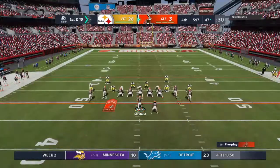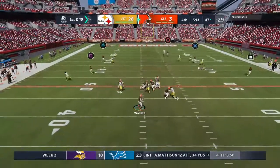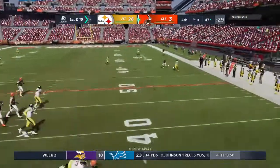He got so excited thinking his guy was open that he made it easy for the defensive back to go get the football. Flush to his right.